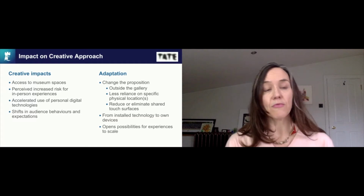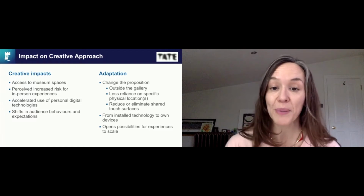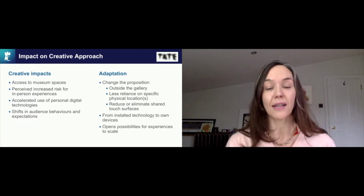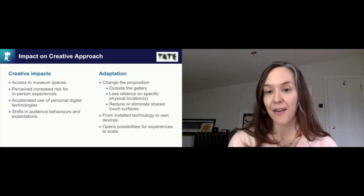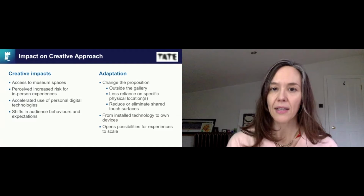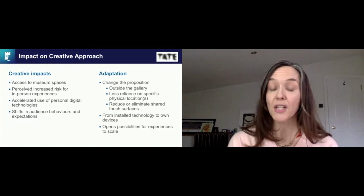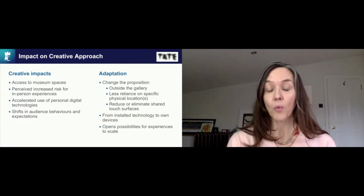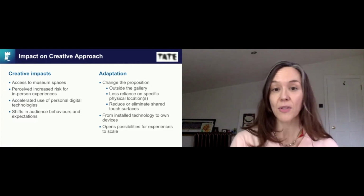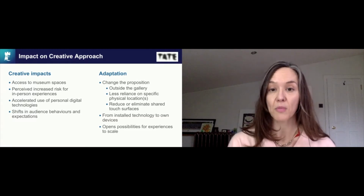So the risk that we now feel in terms of being in enclosed spaces, we don't know how long it will be before people are able to convene in enclosed rooms. I expect it'll be many years before everybody's happy to share an on-face VR headset. So we need to change our proposition to be outside, less reliant on physical locations, and reduce or eliminate shared touch surfaces. And all of this sees a very swift move from installed technology in a museum to audiences using their own devices as something that feels much safer and much more immediate.